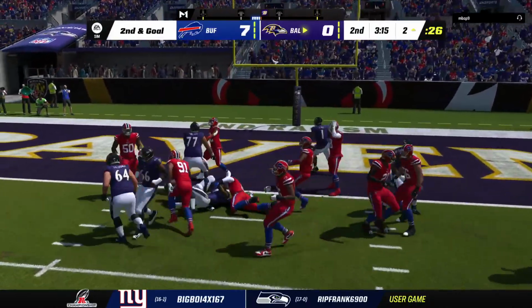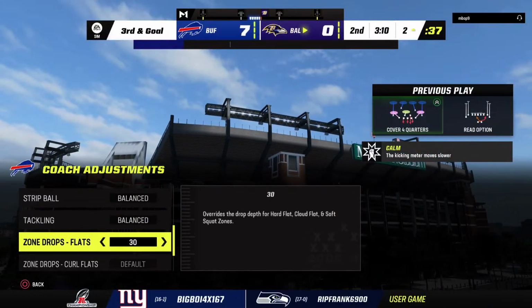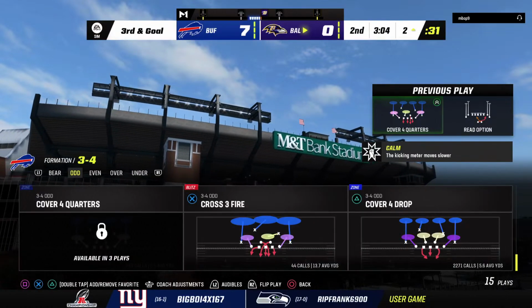They'll try to run this one in. And I think they stopped him again. They did at the 1-yard line. No gain on the play there. They're going to need to come up with something better here on 3rd and goal.